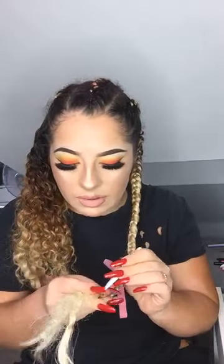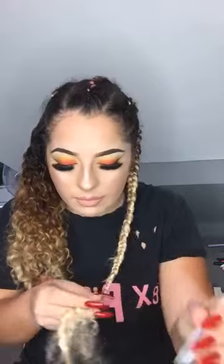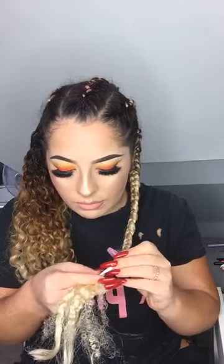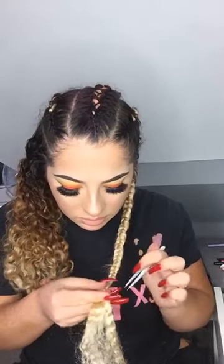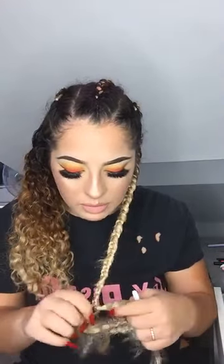Okay, so I'm going to have to be really, really super quick now. I don't really want to cut the hair, because obviously that makes more of a mess for me to clear up. Plus it's actually quite therapeutic to unravel it all.